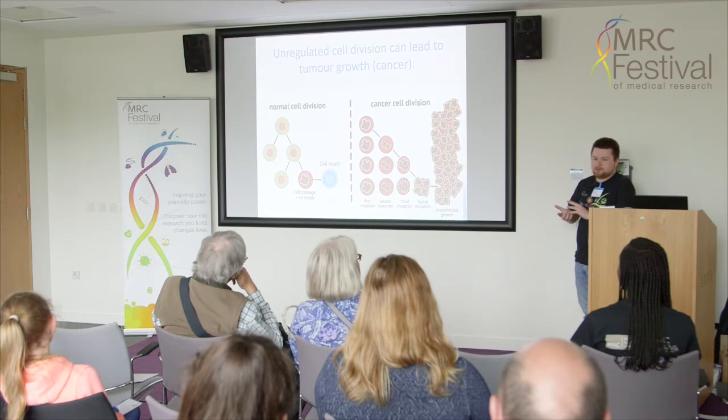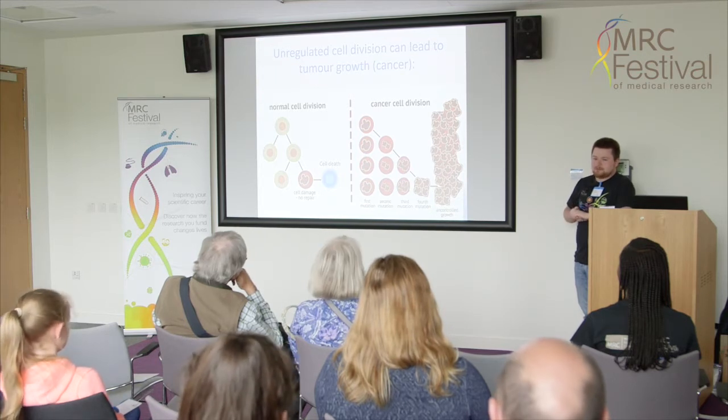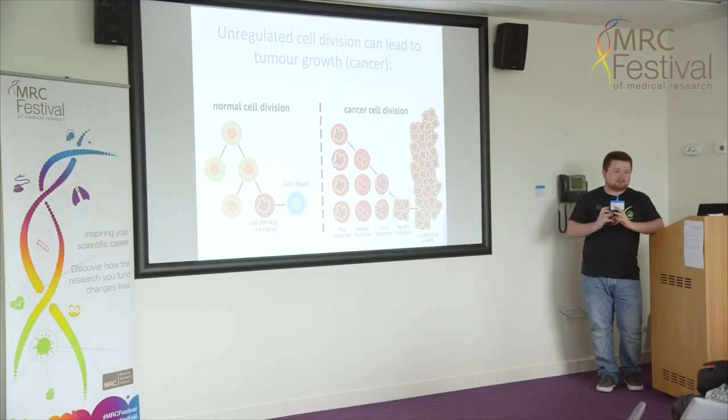cellular growth. So has anybody heard of a tumor? Yeah, so a tumor is basically a massive clump of cells which have just continuously divided and divided and divided and kept going and formed this massive lump. And it's very energetically demanding and takes away a lot of vital resources from your body. And cancer is essentially a cell cycle defect. So if the cell can't divide properly, it can lead to cancer.